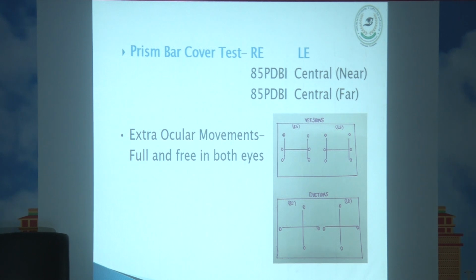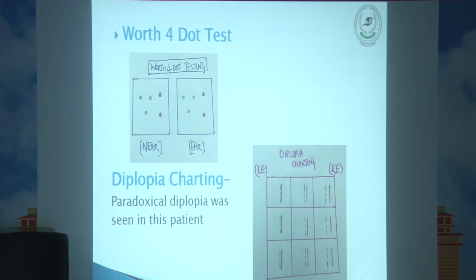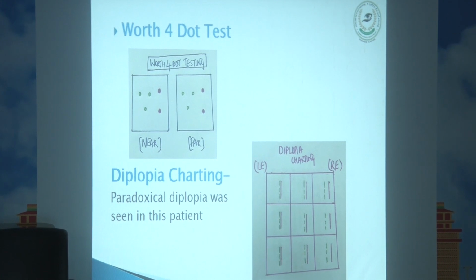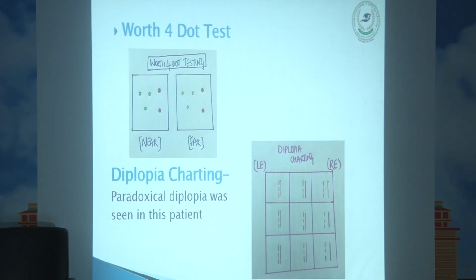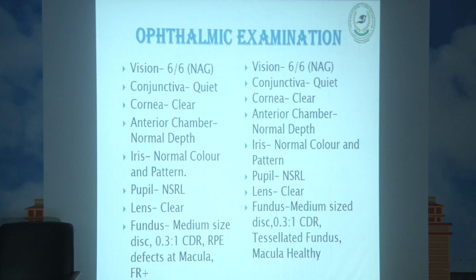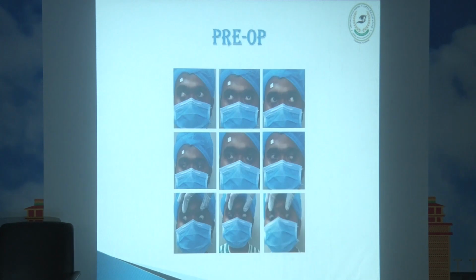The versions and duction movements were full and free in both eyes. On Worth 4-dot testing and diplopia charting, we observed paradoxical diplopia. Since it's an exotropia, the diplopia here would be expected to be uncrossed diplopia, so we observed it paradoxically. Vision was 6/6 in both eyes, anterior segment findings were normal, and fundus was within normal limits. Investigations were within normal limits.